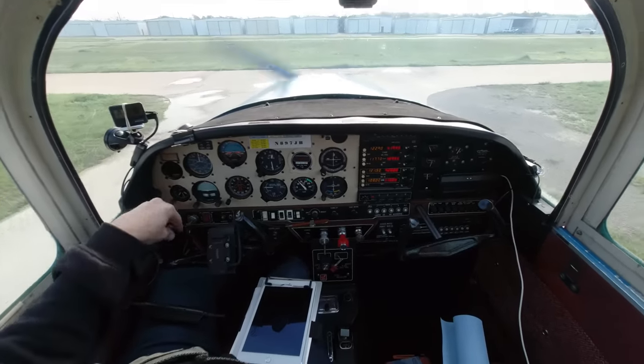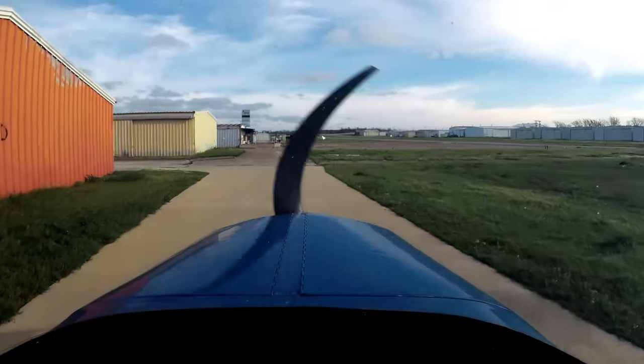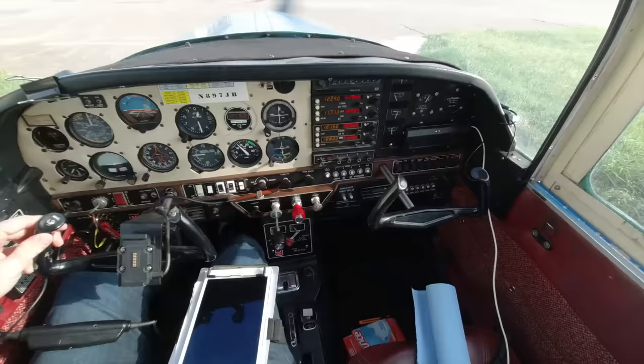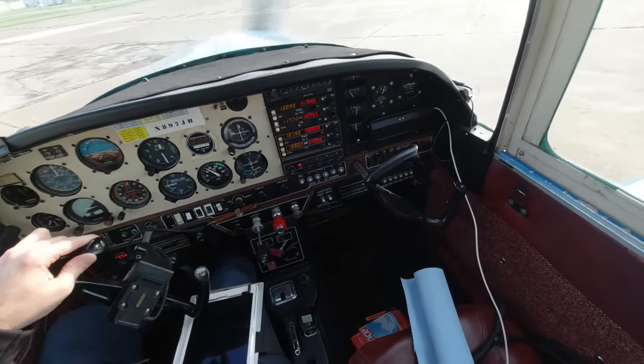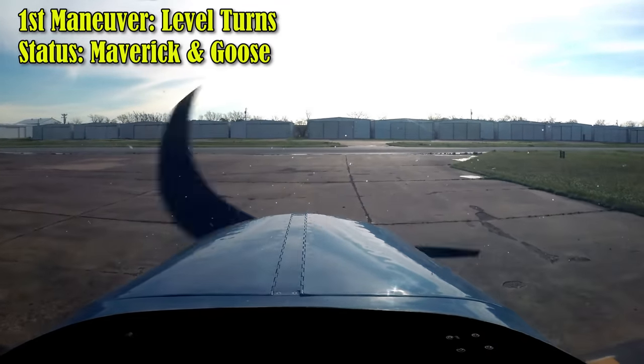So we're going to steer. If we want to turn left, it's very simple. Just turn left. Straighten it up to go straight. And then we're going to do a right turn. Super duper simple. All right, you've mastered what they're called level turns. We did not lose or increase altitude just then.